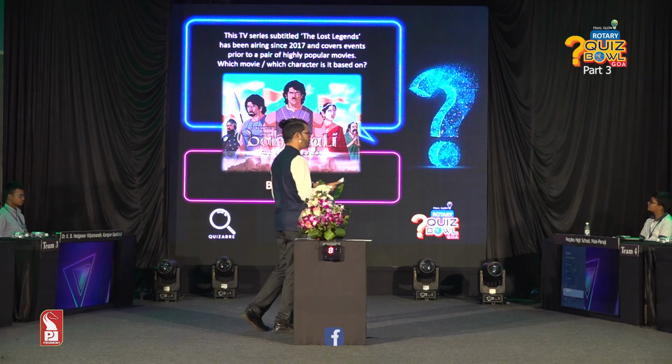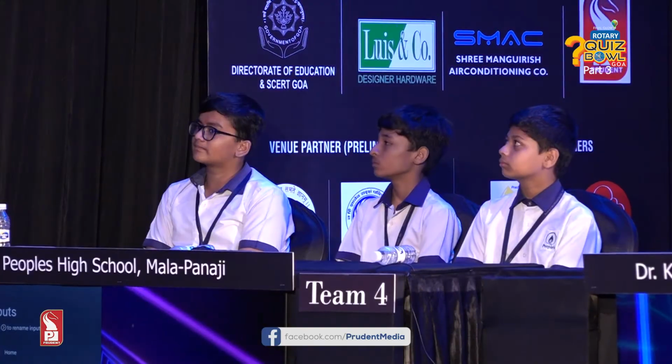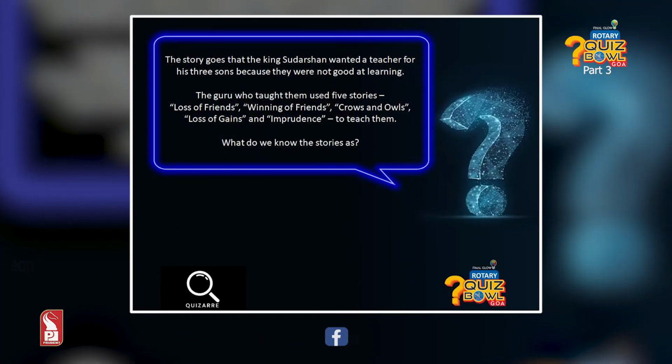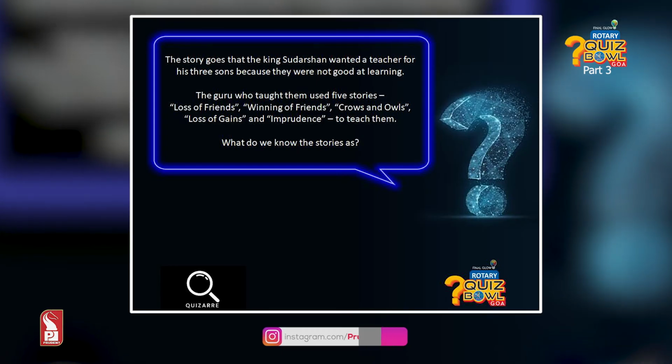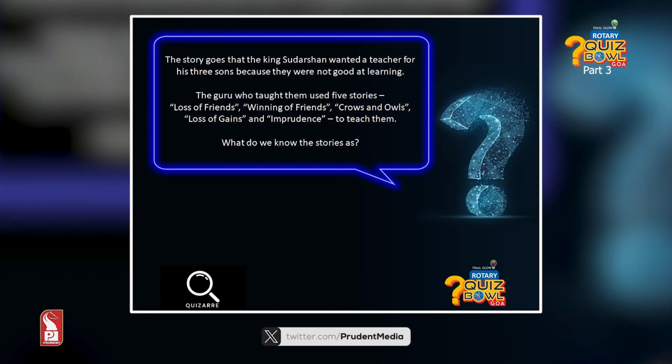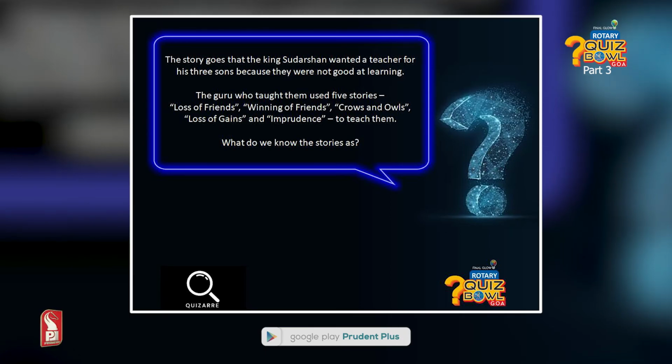And the last question of this round will go to Team 4. Here it is. The story goes that the king Sudarshan wanted a teacher for his 3 sons because they were not good at learning. This teacher, the guru, taught them using 5 stories called Loss of Friends, Winning of Friends, Crows and Owls, Loss of Gains, and Imprudence. What do we know these stories as?